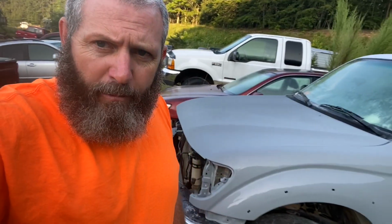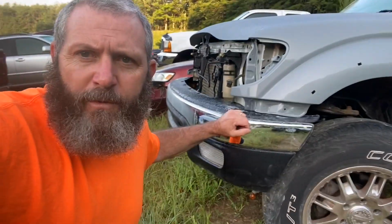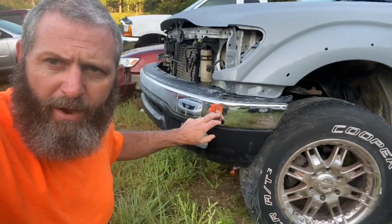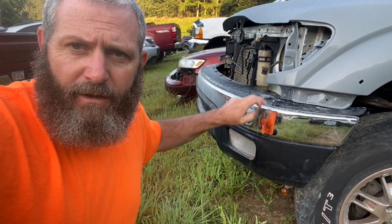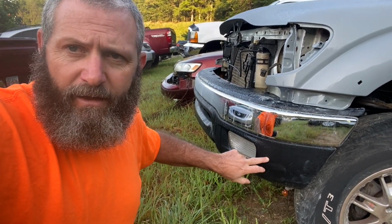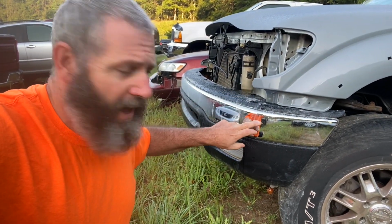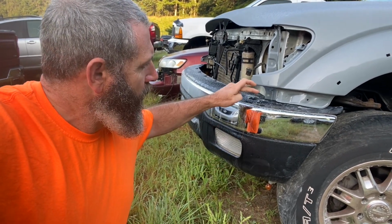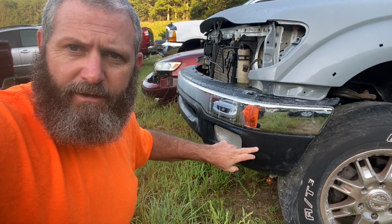And then it's kind of a dilemma right here, so I was hoping y'all could help me out. We definitely want to get rid of the chrome on the bumper. The chrome has got to go. So we were thinking color match or black, color match or black.